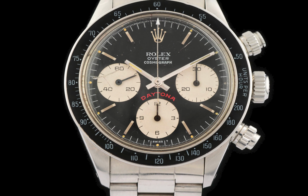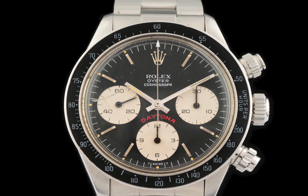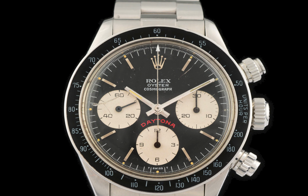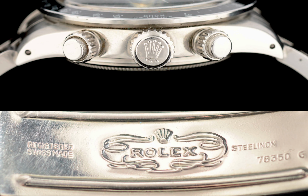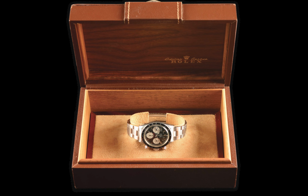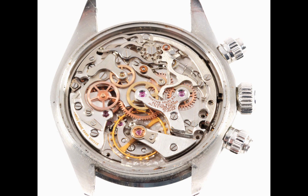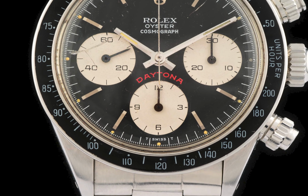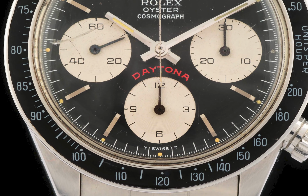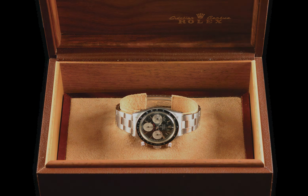Number 5, Lot 1043, Men's Stainless Rolex Oyster Cosmograph Floating Big Red Daytona with Oyster Bracelet, reference 6263, with the box. Pre-auction estimate $150,000. Circa 1978 with a case diameter of 37 millimeters, this watch has its original black dial with 3 white subdials and floating big red Daytona set slightly further above the 6 o'clock subdial.